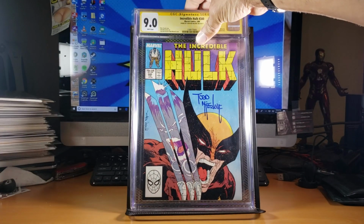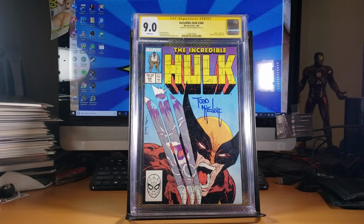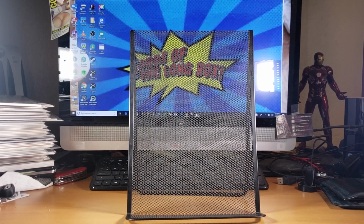Todd McFarlane signed Incredible Hulk 340, 9.0. I have a couple other copies. I'm just waiting for the opportunity to have him sign again, so I could get those other copies signed, and who knows, maybe I'll flip this one at some point. But most likely until then, I'm keeping this bad boy. I love that.